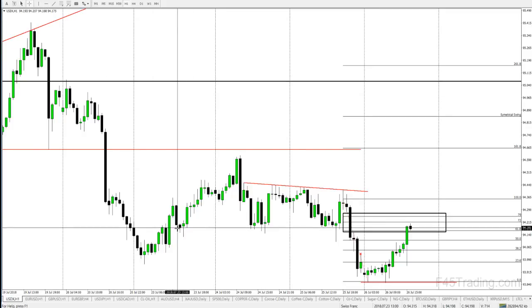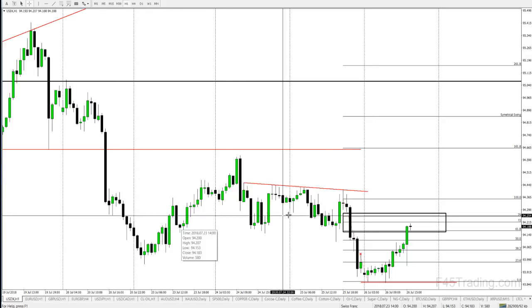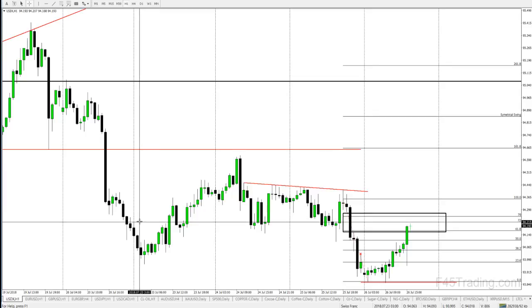Where did Monday open? We're just above Monday's opening right now, actually. On the week, you see the weekly candle opened up right here, Monday, Tuesday, and then pushed up to the 94.22 level. So we're hovering just below Monday's high, or Monday's opening, right now. So we'll see what they want to do there.